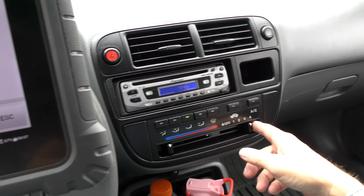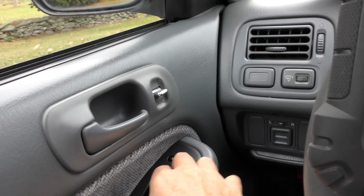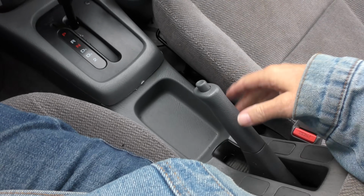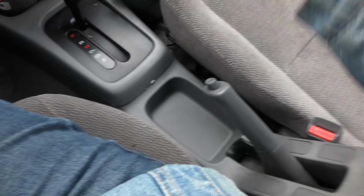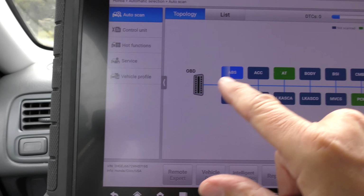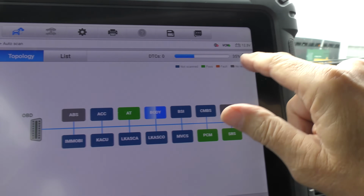If you don't like the noise, you can change the fan motor. Our windows, they still all go up and down. And oh, car's got a real emergency brake like I like. None of that electronic crap. Hasn't found anything out yet, but it's real slow. Look how long it's taking to go through because it is an old car. It's a '98. So good, it's 35% done. No code yet. Well, what do you know? Went through everything and there's no codes. Amazing on something that's almost 30 years old.